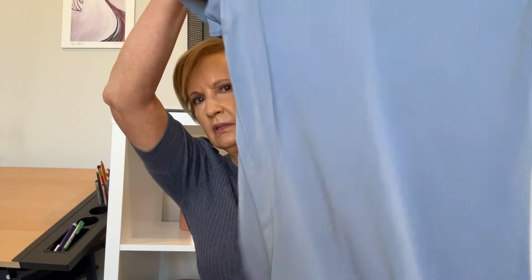They make it so hard to read. It is reprocessed polyester and spandex. It feels polyestery. It's cute, but it feels like that polyester that I'm just not really liking very much.